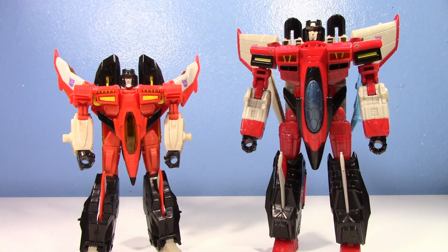So why did this one take so long for me to do? Well, basically, I was pretty happy with this deluxe one I have. I'm not a very big fan of ARMADA. I don't have a personal attachment to it. I think it's cool, you know. I understand the ARMADA STARSCREAM is one of the best characterizations of STARSCREAM ever put to screen, and I think his design's really cool. But I was kind of just holding out for a Thundercracker repaint.